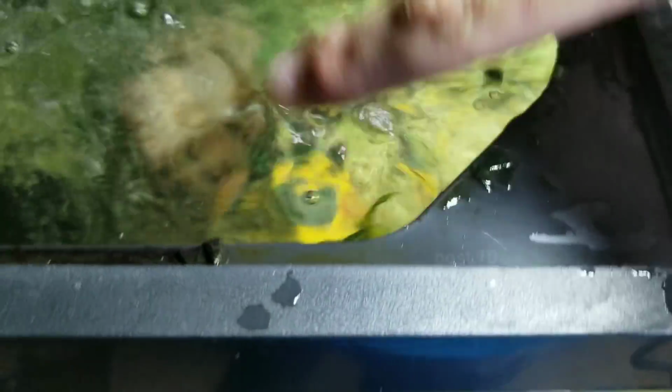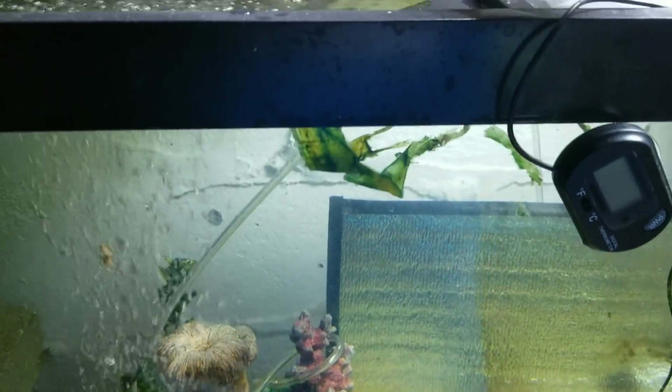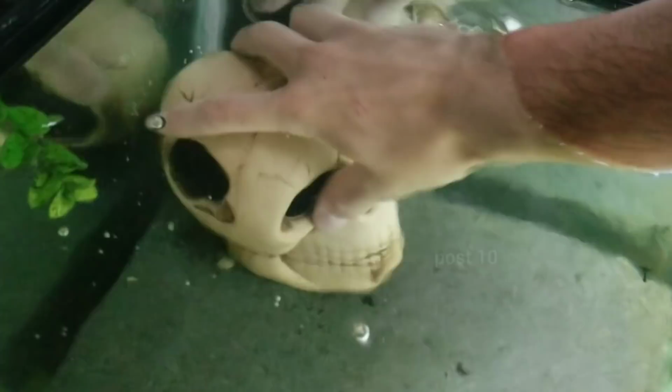The Plecos will also like this. Scrape that up and put that into the water. They'll eat that. Algae growing up here. Scrape all that off for them and set it free in the water. They'll even eat it off of the filter intake if it gets sucked up. Gotta move some ornaments away from the glass so they can get behind there and clean.